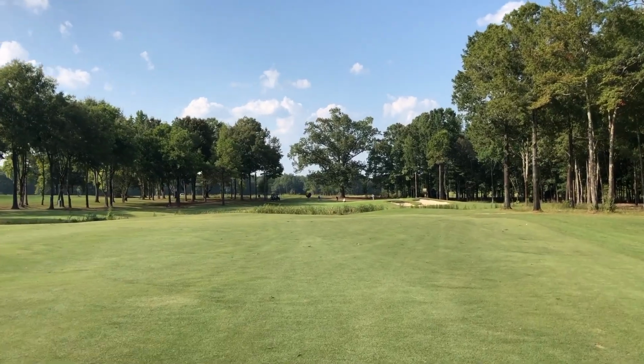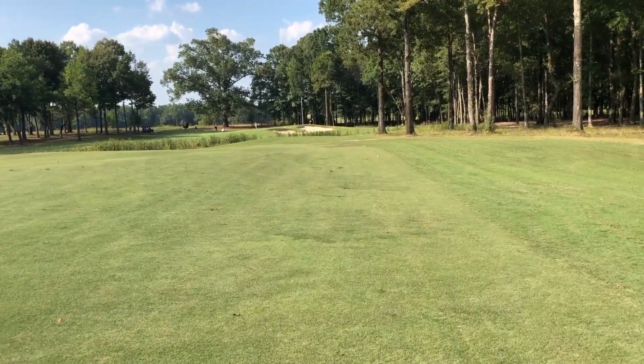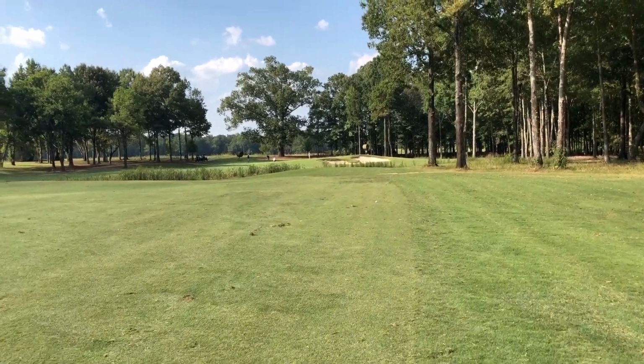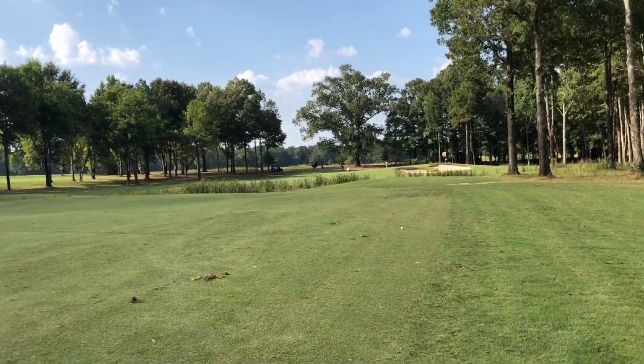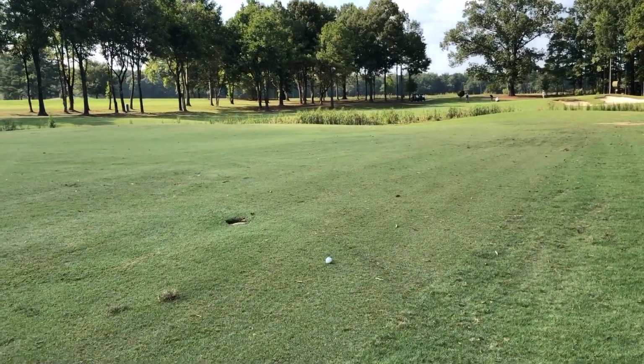You know what, folks? I'm not used to playing fairways this wide. Look at this ball right here. We are in absolute perfect shape here, coming in from the short grass at 150, something about that. So fairway hit on hole number 11, our second hole.